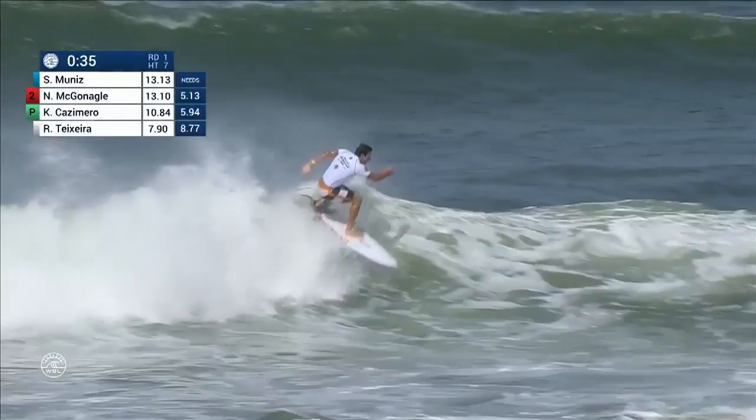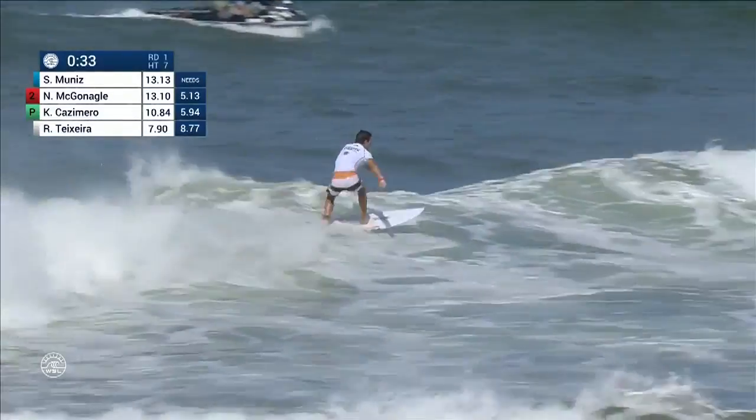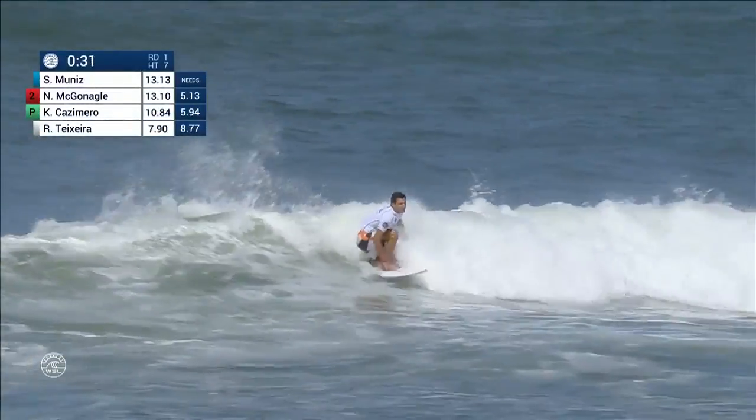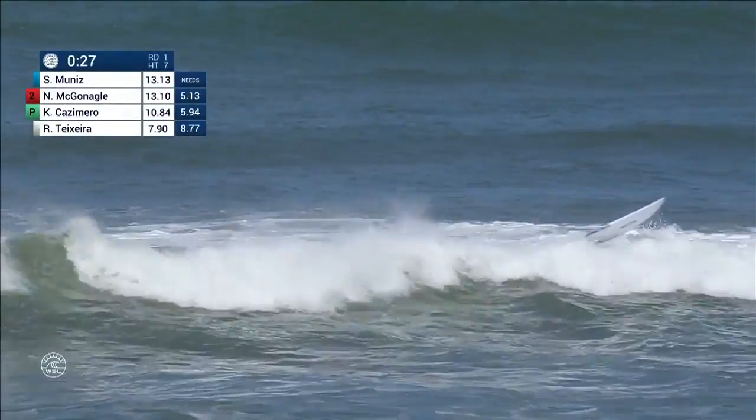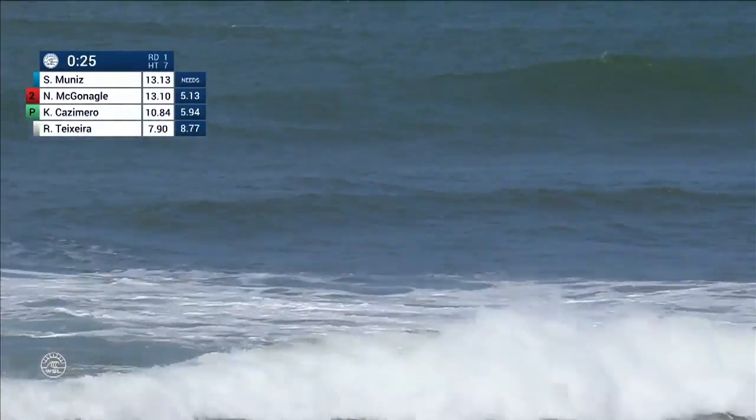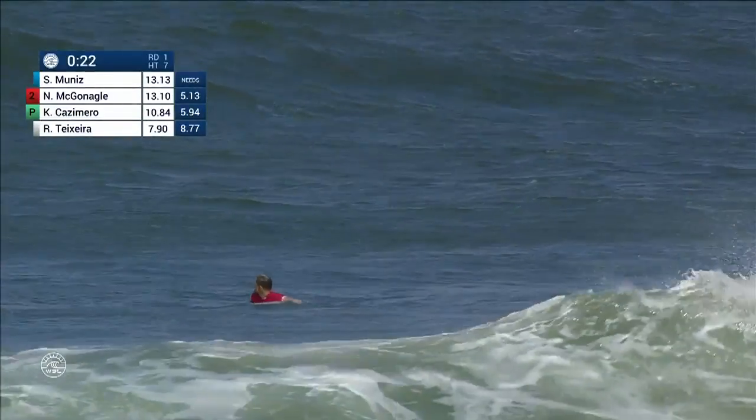Santiago utilizing priority. R.Teixeira glides through a couple of whitewater sections, building up some speed down the line. Gets a nice hack there, back up in the lip, moving quickly down the line on this left. Banks off the oncoming section. Big number required, however, an 8.77. That wave would have to be the best surfed wave of the day.